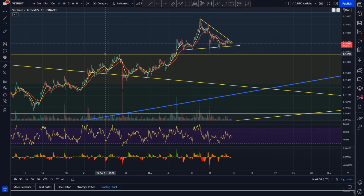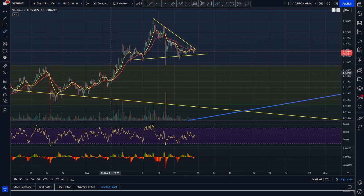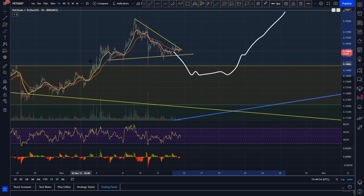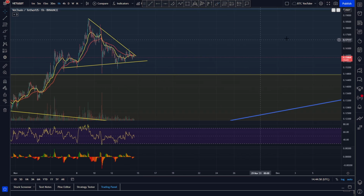You can see we haven't actually fully retested the 618 ever since we broke it. Come down here, didn't test it, didn't test it. So most likely what's going to happen is we're going to fall out the bottom of this, retest the 618, we'd say at that 14.7 cent level, maybe come down a little lower and sweep the lows basically at the 618, as we often do before getting a bounce.